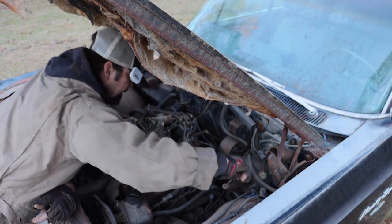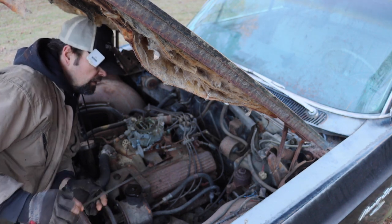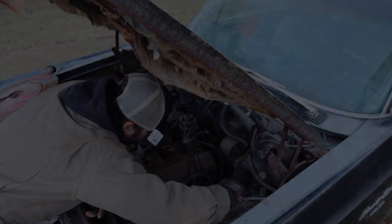Oh, that's what I wanted, to pull the dipstick. Oh yeah, regular oil. That's good. No water in it. Smells like old oil. Not bad.